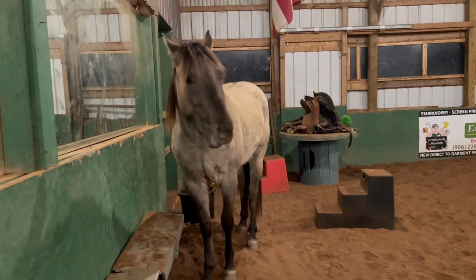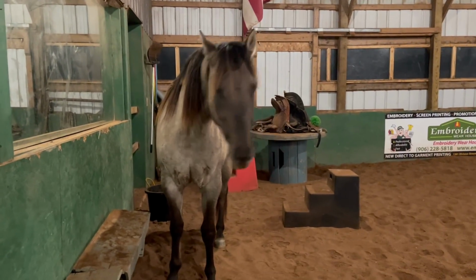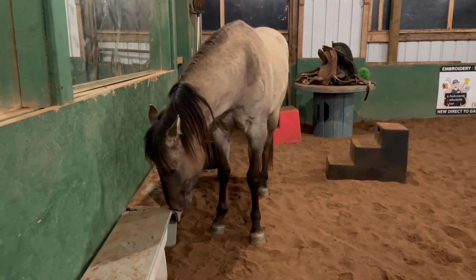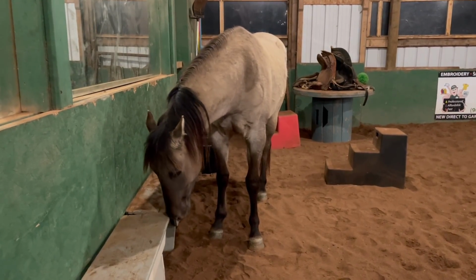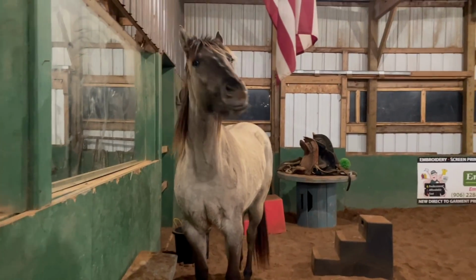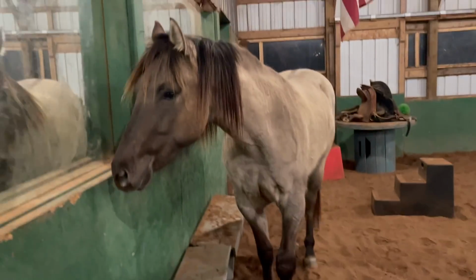But things even like going to put her halter on, she's just a little standoffish. One of the first things I want to do with her is start introducing her to haltering herself essentially, where she comes in and willingly sticks her head in the halter. But she's so darn cute. She is just a little beauty.